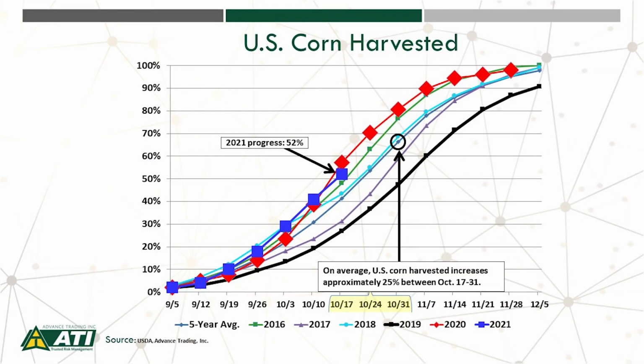Now looking at trends over the last several years here, we're really looking at the last 2 years of a very brisk harvest pace here. Again, harvest pace this year at 52% trails last year, but as you can see from this chart, well above some of the recent years.